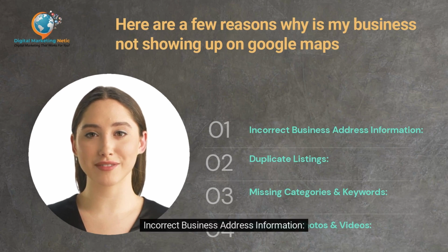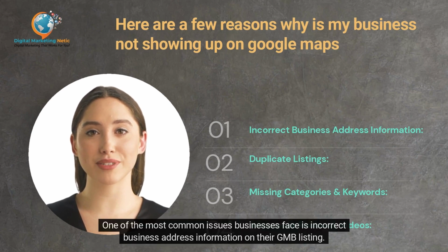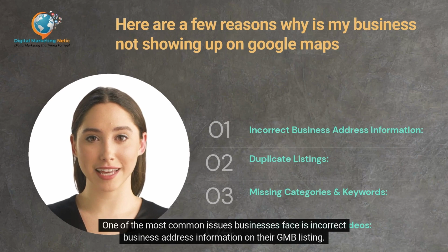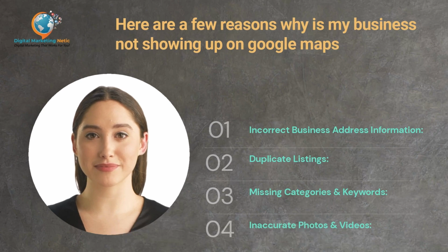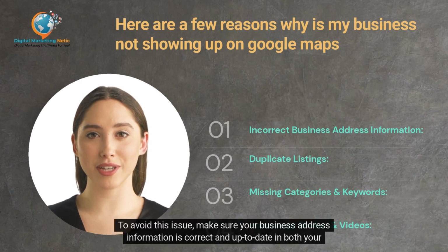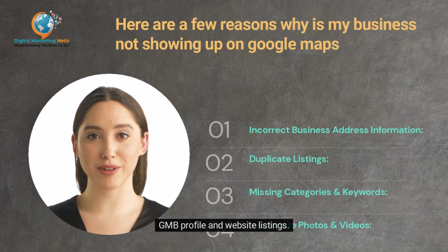Incorrect business address information. One of the most common issues businesses face is incorrect business address information on their GMB listing. This can lead to customers being unable to find you, as well as inaccurate search results for local searches. To avoid this issue, make sure your business address information is correct and up-to-date in both your GMB profile and website listings.